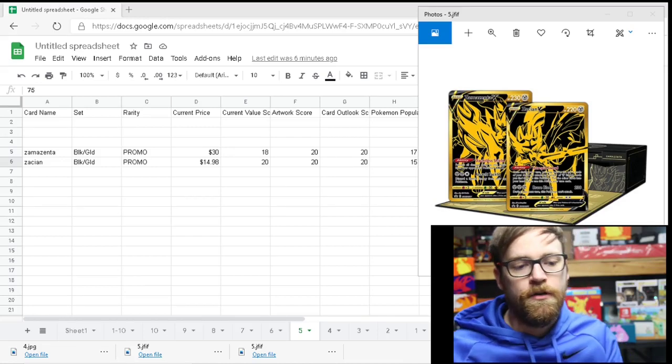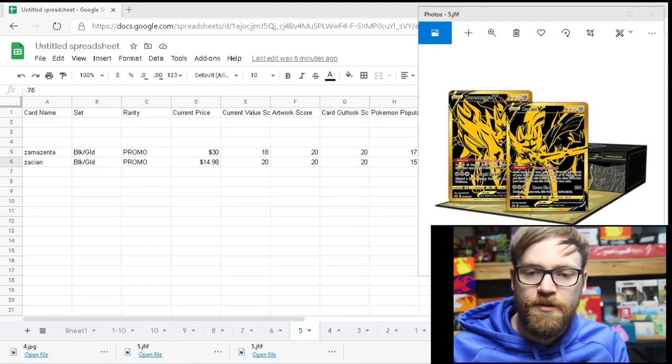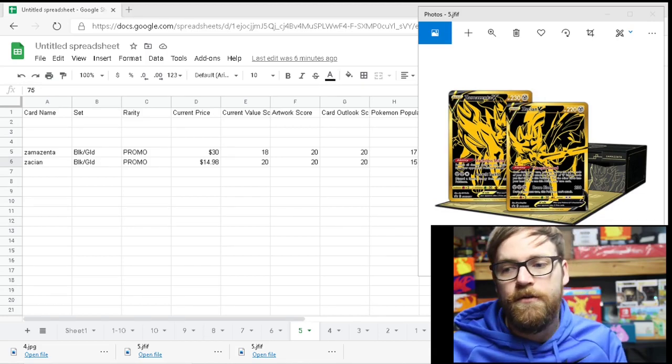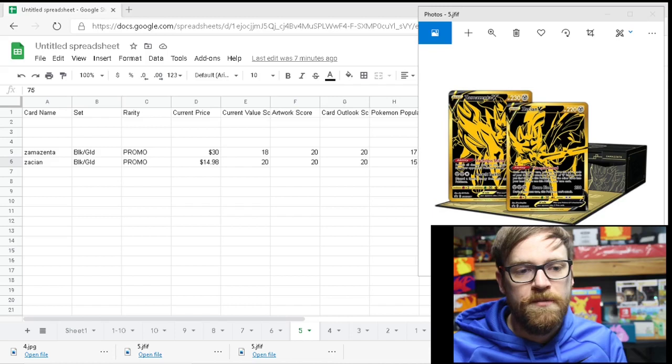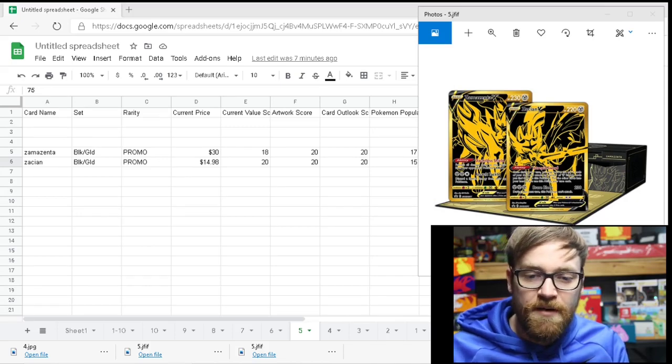Coming in at number 5 on our list is actually 2 cards. I couldn't really differentiate between the 2 of these, so I just put them both in at number 5. We have the Zamazenta and the Zacian black and gold promo cards from the Sword and Shield Ultra Premium collection. You can pick up this collection box for $99 retail, around $125 on eBay right now.